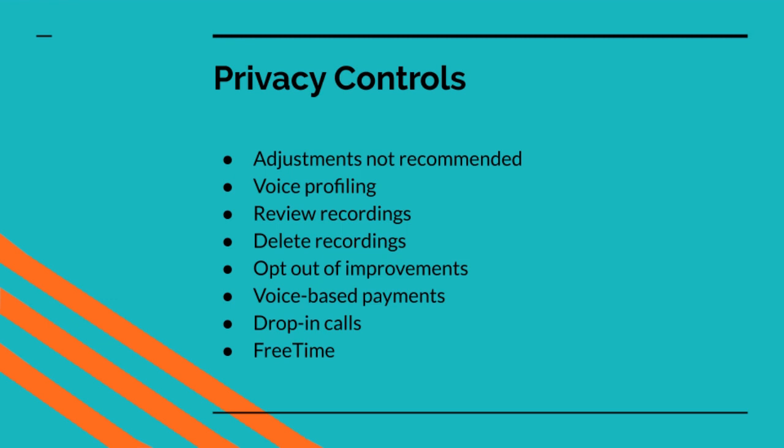Recordings collected in this mode can be used in the same ways that any other recording uploaded can be. This can be opted out of in the settings, and deletion requests can be sent to customer services. Amazon states that they do not share your child's personal information with Kids Skills without your permission, and that they do not sell children's personal information for advertising or other purposes.